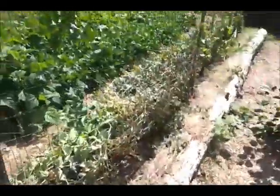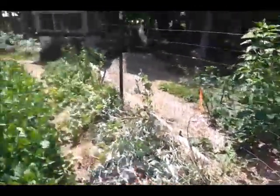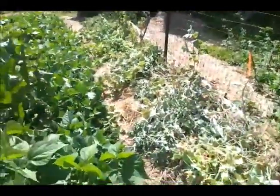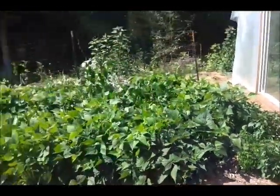Then we just took down the sugar snap peas off this trellis here. And we got rows of green beans here. This was where we grew, we got a mint patch here and there. This is where we grew our squash.